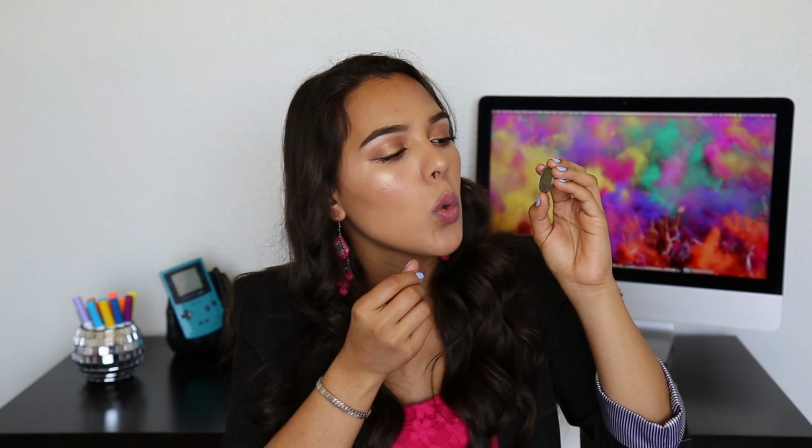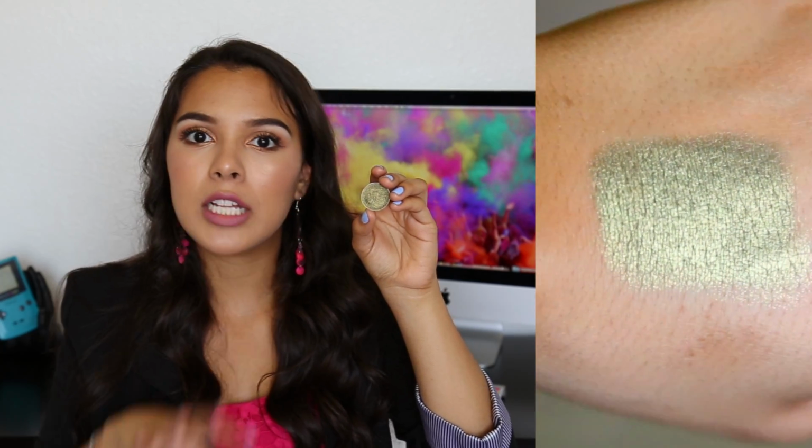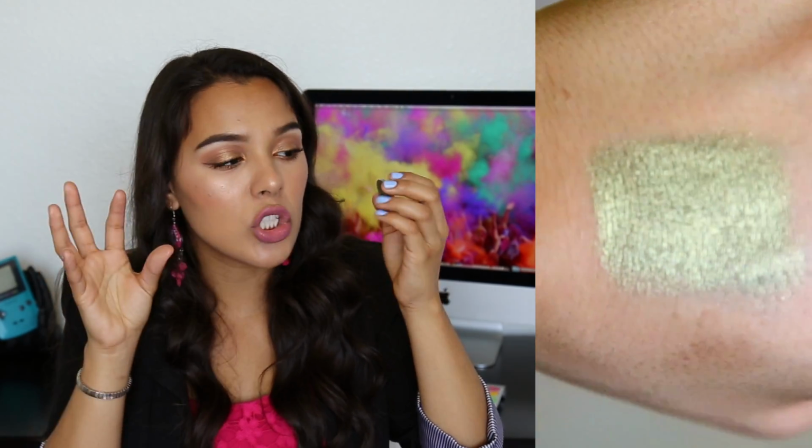This one right here is called Jester, and this is almost like an olivey green color, obviously with a little bit of gold undertones to it. So it's a very wearable green color. If you're not into your greens, I think it's still a color that you would enjoy because of those yellowish, goldish undertones, which makes it very wearable in my opinion.